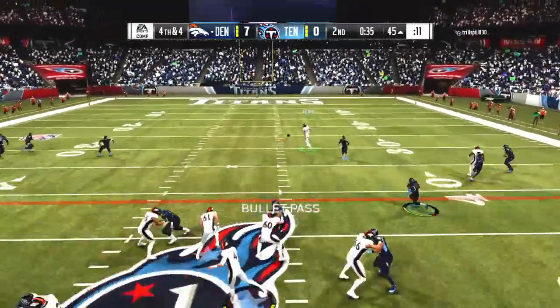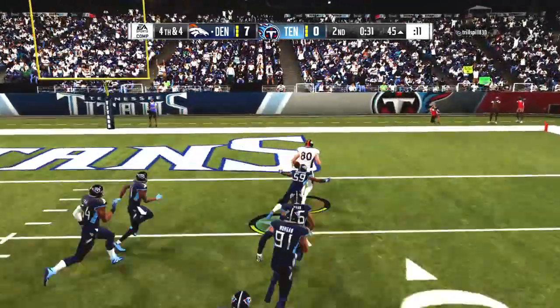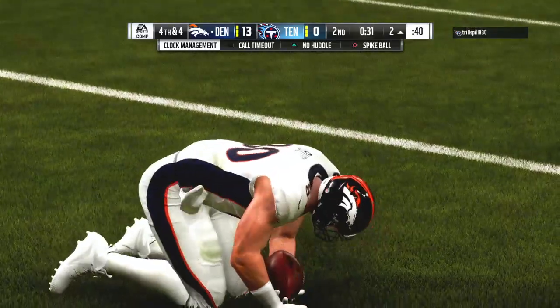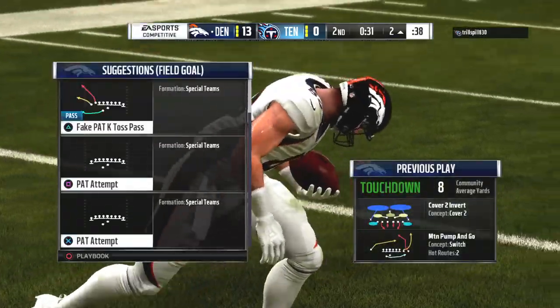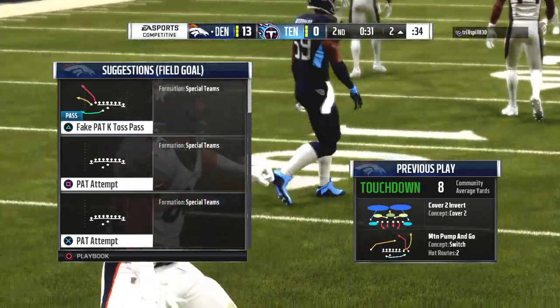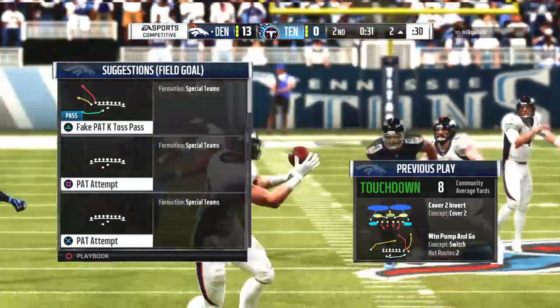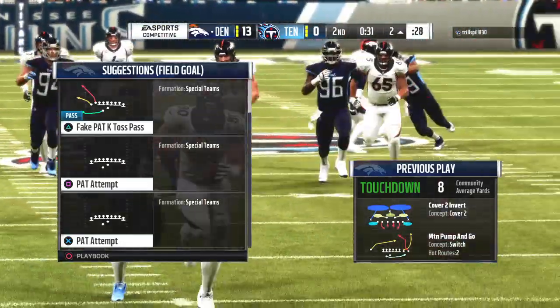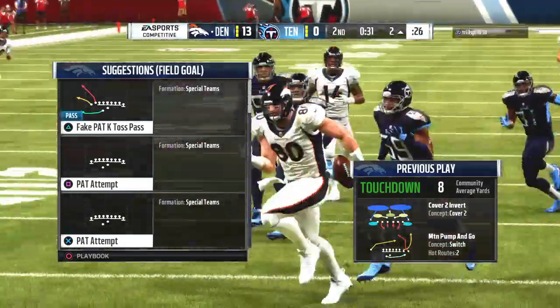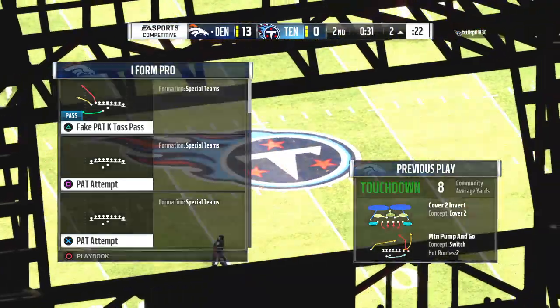4th down for Keenum. Open man, and that's his tight end, Jake Butt. And all the way home for a Broncos score. Jake Butt, 45 yards. And the Broncos will extend their lead. And that'll give them a 2-score lead here, but I'm looking ahead. They just want to hold it for the final moments here in the 2nd quarter. They don't want to give up anything on the other side.